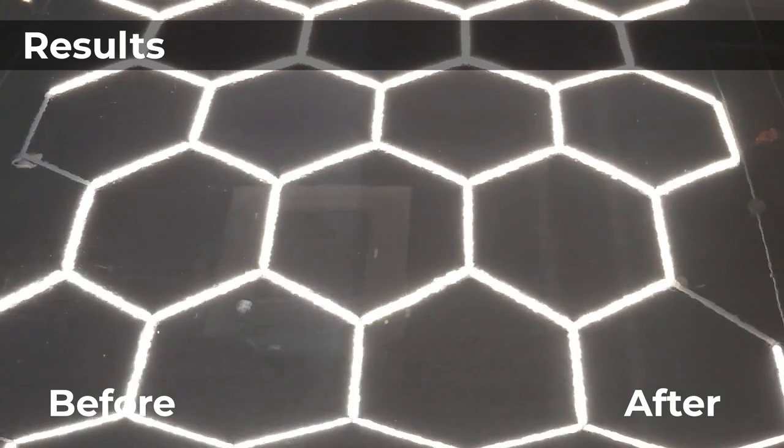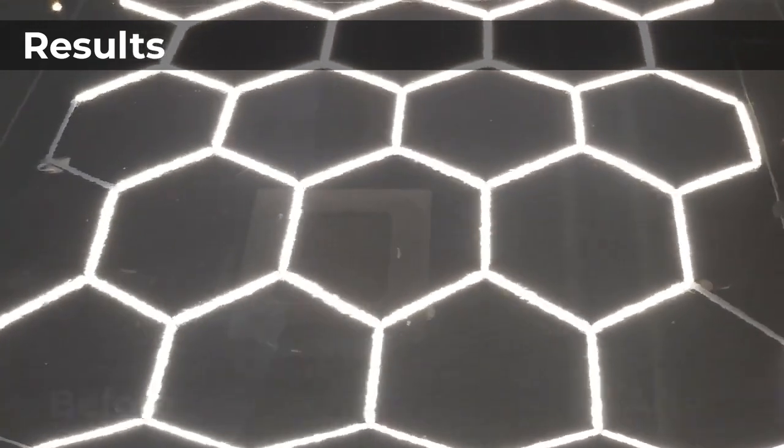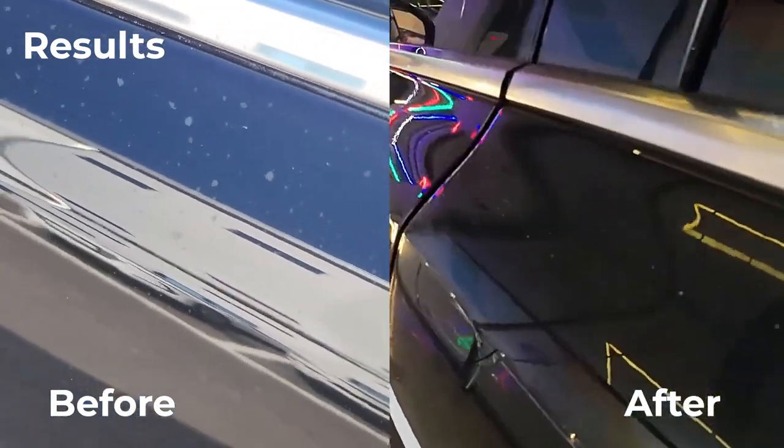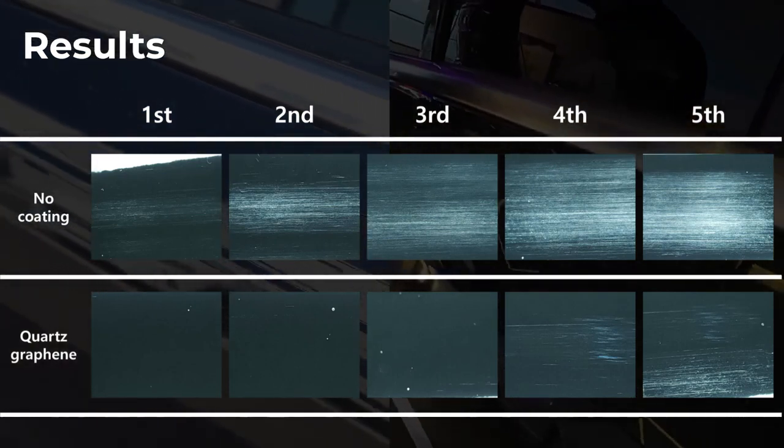Increases the gloss and enhances the color of the vehicle, making it look even better. Reduces the adhesion of contaminants, preventing surface damage. Improved slickness inhibits the occurrence of scratches.